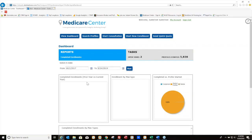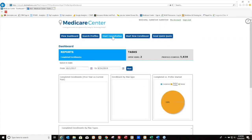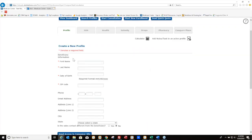That is basically an overall view of the dashboard and how things can work. So what we're going to do now is start a consultation. You will see these new 7 gray or white tabs up top. We're going to go through those today. Creating a profile only requires the top 4 fields.